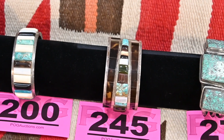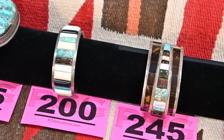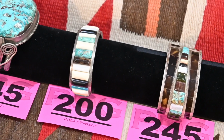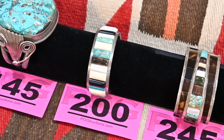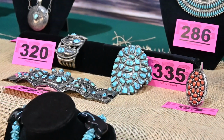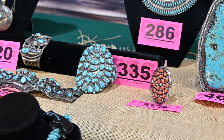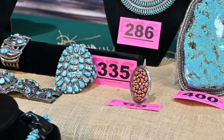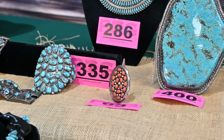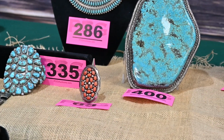A lot of people don't realize that old pawn Native American jewelry were family pieces that the Native Americans would take in, and they would pawn those pieces in order to get supplies for themselves. Sometimes those pieces were picked up and returned to the family. A lot of times they weren't. So only specific pieces are really old pawn. But we do have a lot of vintage pieces.